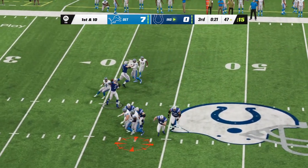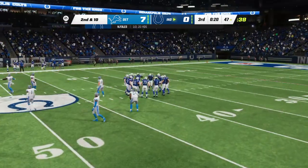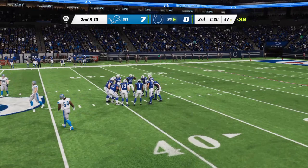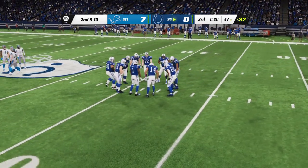Here's Foles. Incomplete. It certainly didn't appear that that's where he wanted to go with the ball initially, so he tried to get something out of it by dumping it off to his running back unsuccessfully.